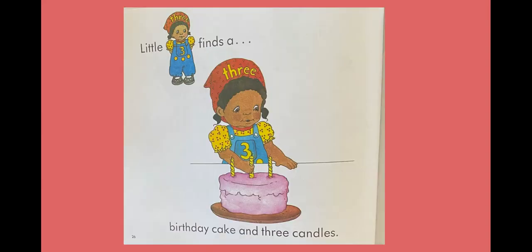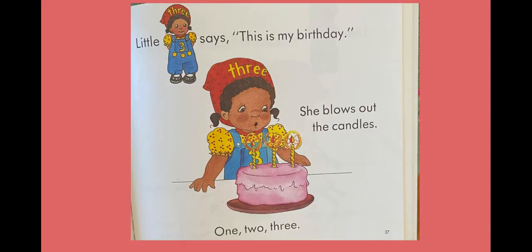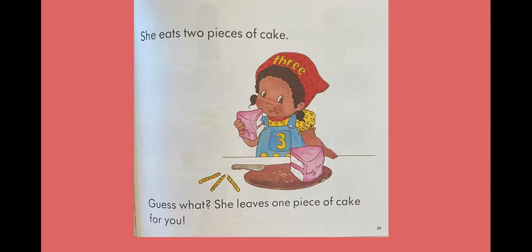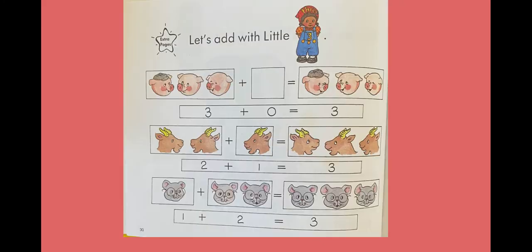Little Three finds a birthday cake and three candles. Little Three says, "This is my birthday." She blows out the candles. One, two, three. Little Three cuts the cake into three pieces. One, two, three. She is so hungry, she eats two pieces of cake. Guess what? She leaves one piece of cake for you. Three pieces of cake minus two pieces of cake equals one piece of cake just for you.